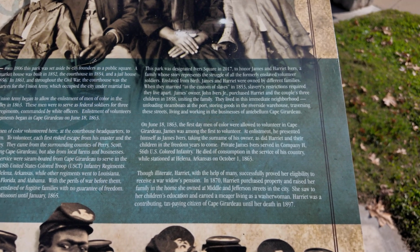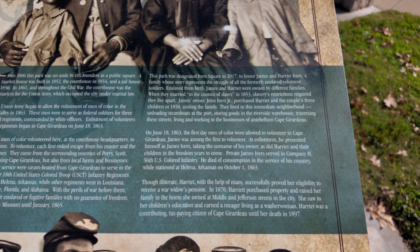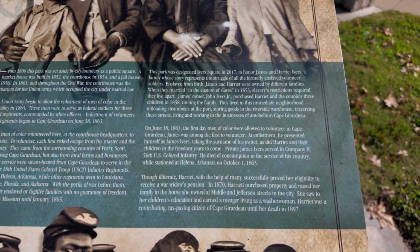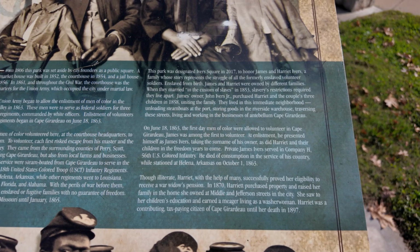On June 18, 1863, the first day men of color were allowed to volunteer in Cape Girardeau, James was among the first to volunteer. At enlistment, he presented himself as James Ivers, taking the surname of his owner, as did Harriet and their children in the freedom years to come. Private James Ivers served in Company H, 56 U.S. Colored Infantry. He died of consumption in the service of his country while stationed at Helena, Arkansas on October 1, 1863.